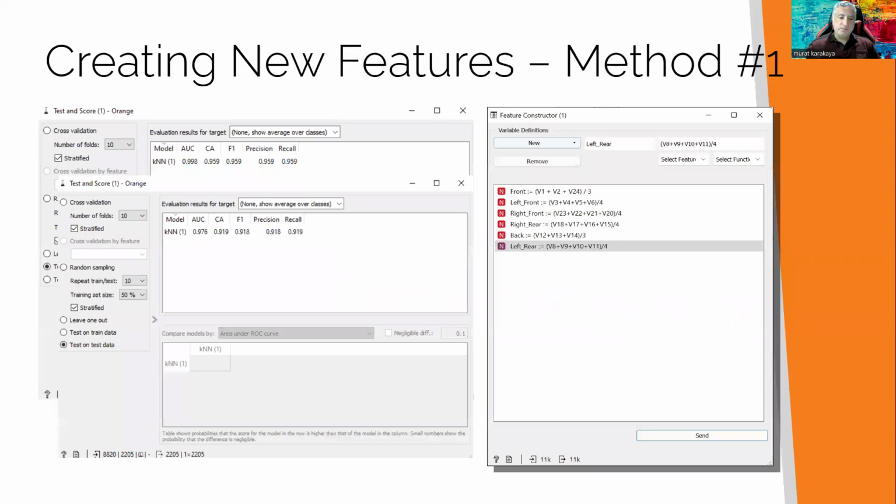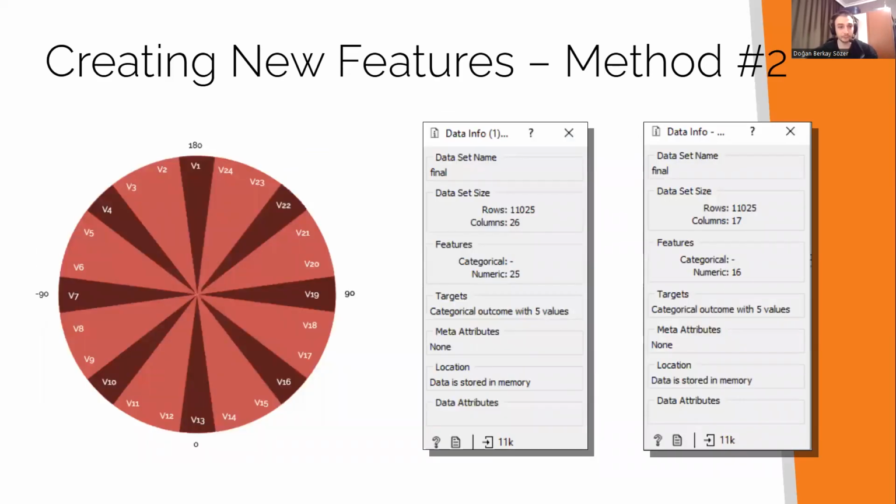Let's continue. After that, in the right-hand side table, we have the feature constructor, with the features that we have created for the front, left, right, front and back, left, front and back, forwards and backwards. I simply get the average of them by adding them to each other and dividing by how many sensors I used. And now Furkan will continue with the second sensor combination. Thank you.